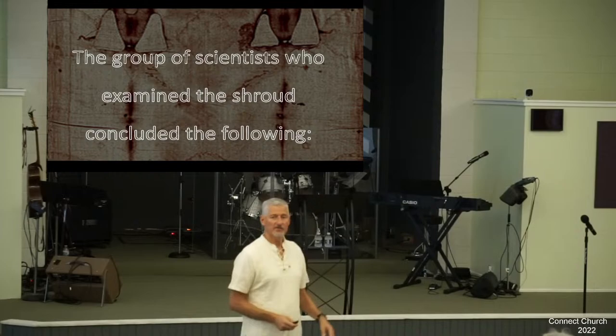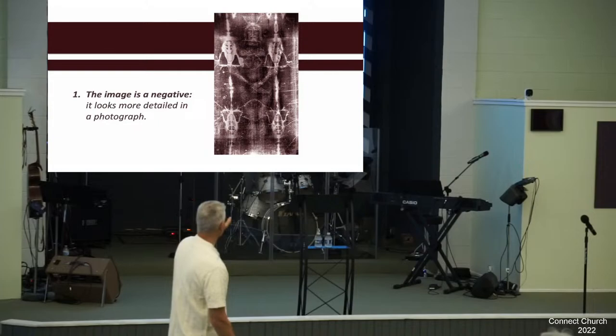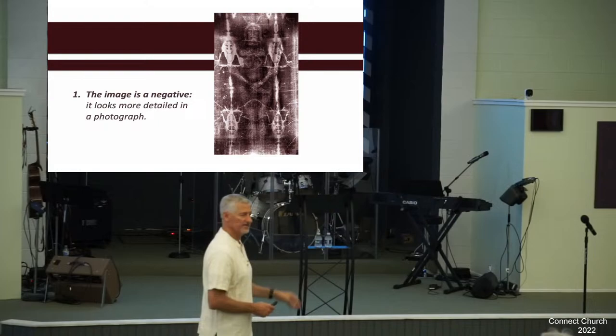So let's look at the conclusions. What did this team of 40 scientists conclude? Okay, first of all, they concluded that the image was indeed a negative, which they already knew going in, but they confirmed it here. It's a negative, and that doesn't necessarily show it's authentic, but it's certainly interesting.